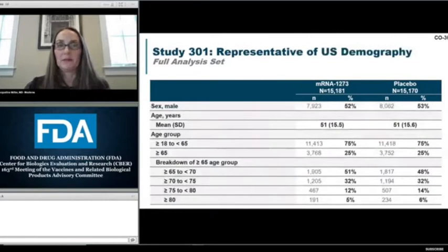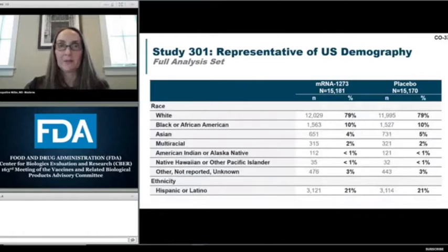Let's review the study demography by gender and age. Approximately equal proportions of males and females participated, and the mean age was 51, with a range of 18 to 95 years. 25% of the study population was over 65 years of age, and half of those individuals were over 70. Age and gender distribution were well balanced between groups. This trial included approximately 10% African Americans, 5% Asian Americans, and 21% of participants who identified as being Hispanic.